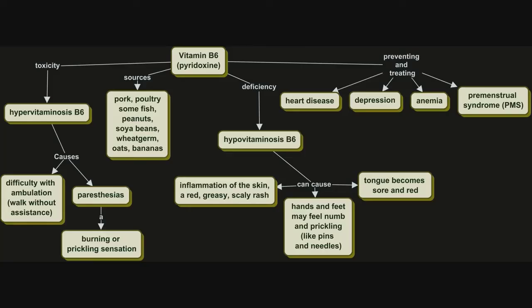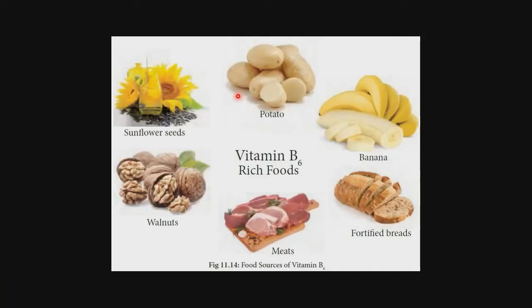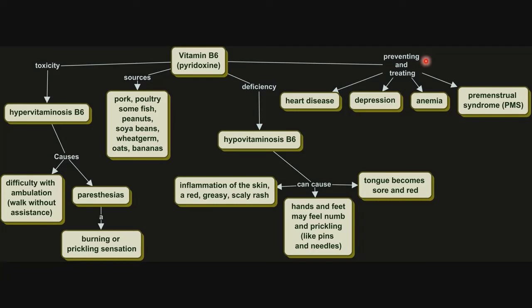Vitamin B6, pyridoxine. The sources are pork, poultry, some fish, peanuts, soya beans, wheat germ, oats, and bananas. That includes potato, sunflower seeds, walnuts. Pyridoxine can prevent untreated heart disease, depression, anemia, and premenstrual syndromes.